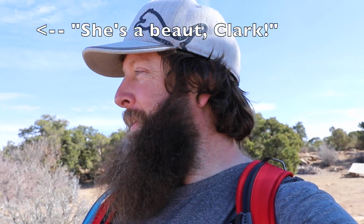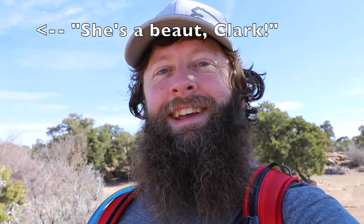Hi there. So we've been driving along, I forget the name of the trail now, but going northeast from the Dark Canyon area, and we stopped at a trail that spurred off from Cathedral Butte. He's a butte, Clark. There we go. And we started up the trail because there's supposedly a good vantage point at the end.